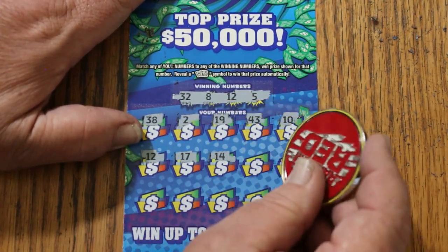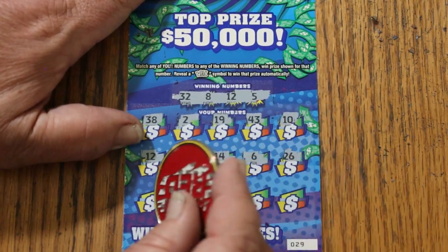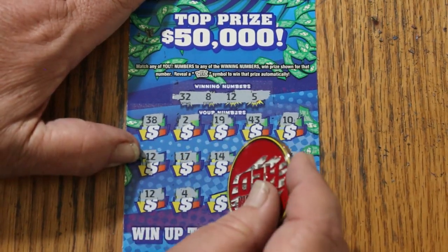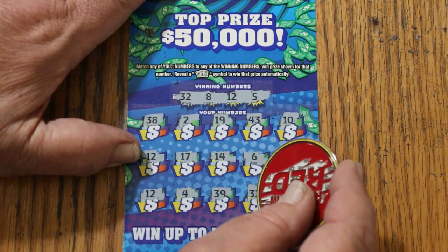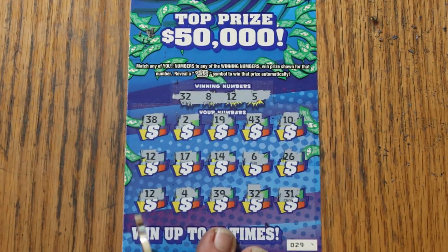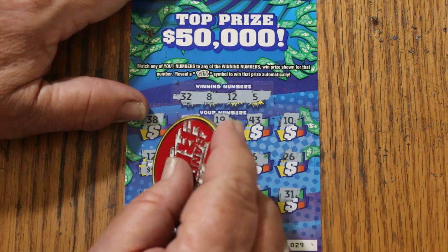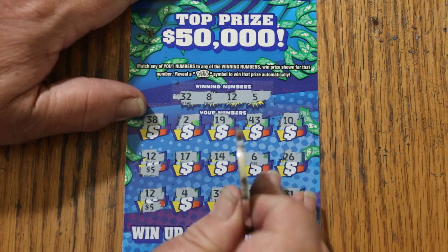17, 14, 6, 26, 12, we have now two 12s, 4, 39. Randoms 32 makes 3. And 31. Okay. So we are now at 25 back on the 50 plus whatever this is. What are we going to get on this thing? Let's see how we're going to end this. 5, 5, and 10 for 20.